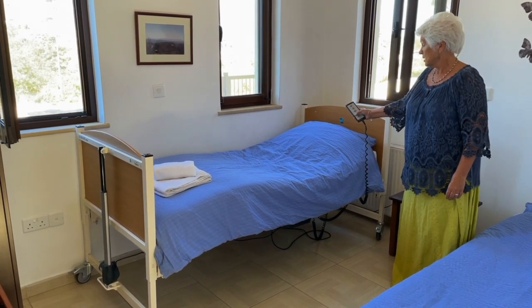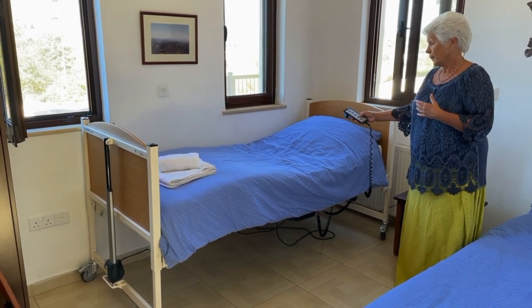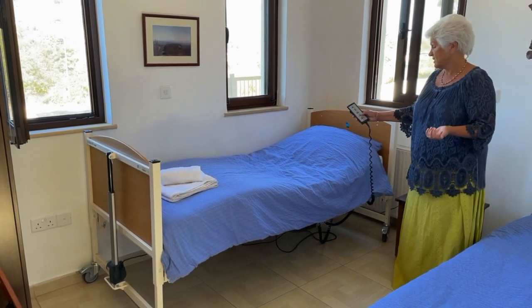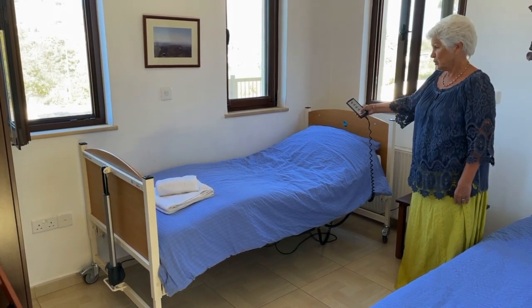Down it goes. This is very handy, as you all know, when transferring up and down. We often get asked about the height of the bed, so that's a very, very handy one. And a tipping motion.